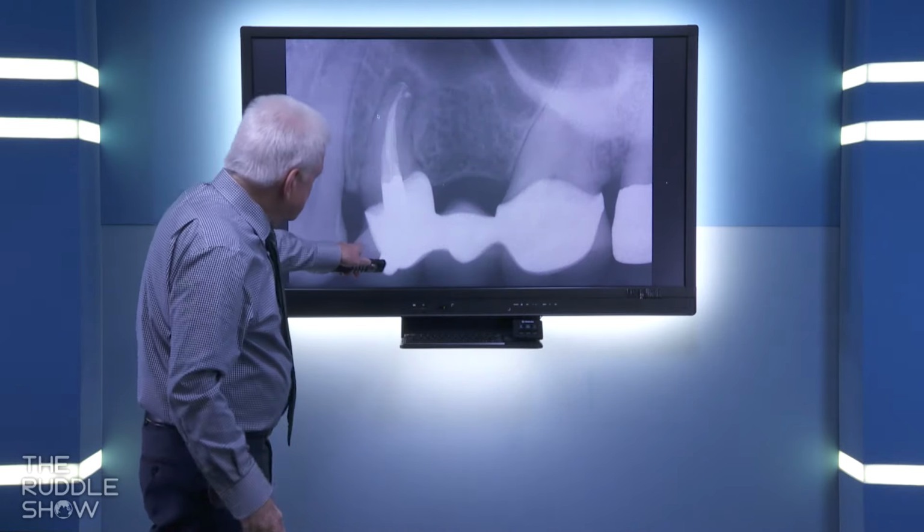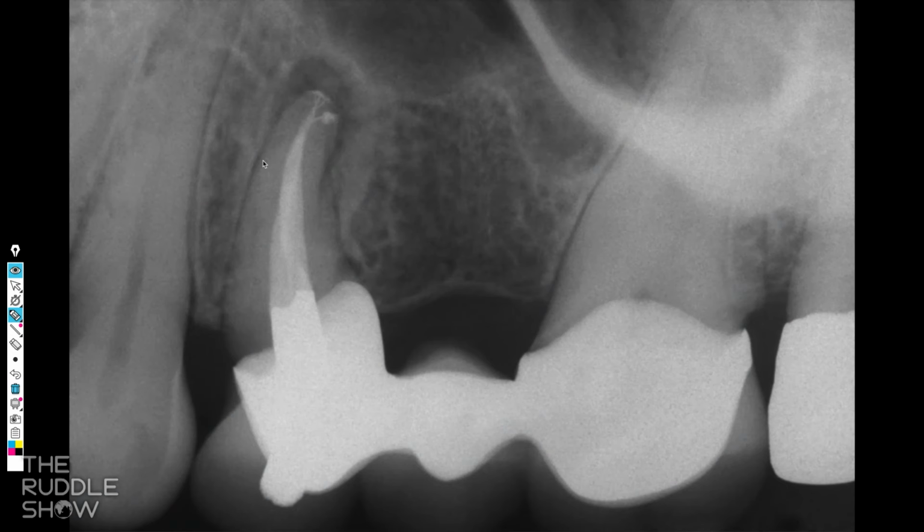So this is carrying a bridge. It's a strategic tooth in the most venereal sense. Two systems. Apically, I see one, two, three, I see four apical portals of exit. So I think to me that has the look.